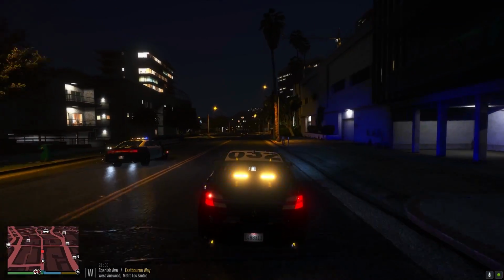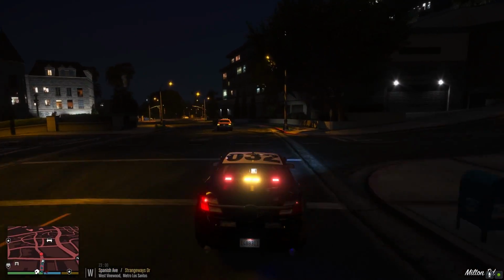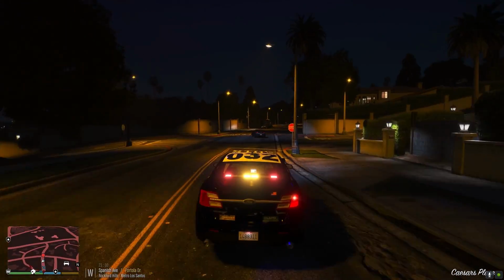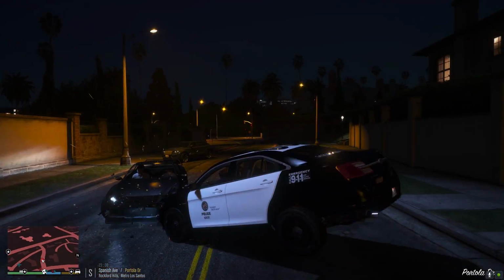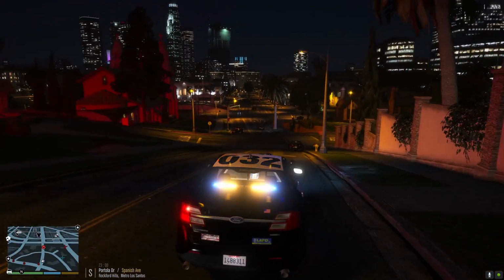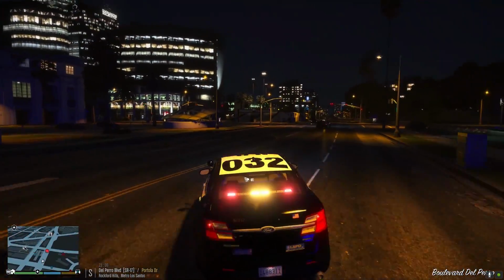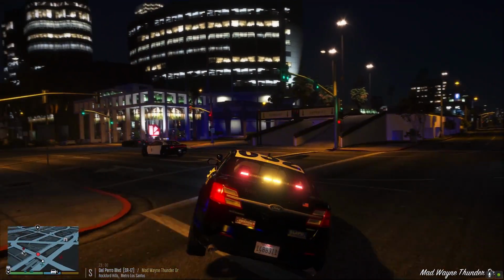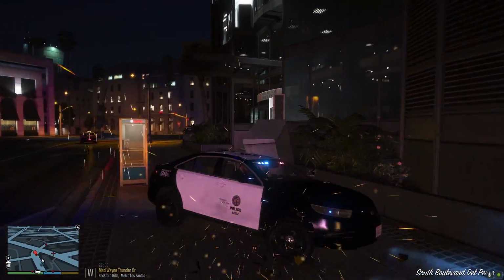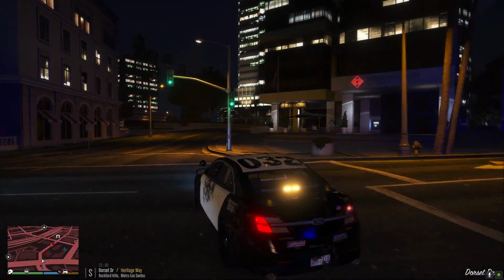Oh my god, that charger is just hitting everybody. Oh god. Oh, he's gonna lose it. He lost it. 118, he just struck my vehicle. Dang, he hit me hard. Go ahead and send me more additionals. Oh, you stupid fuck. God damn it. This is why I hate calling for backup, because that happens.